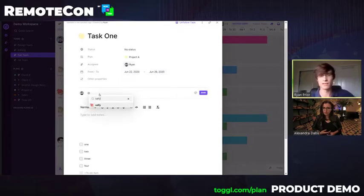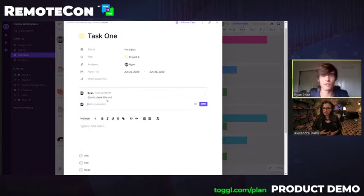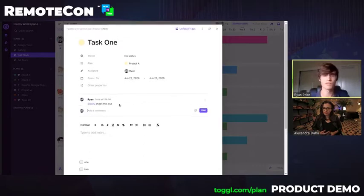So we might want to say, hey, Sally, check this out, and she'll become a follower of this task and get email notifications when anything changes. And then we also have some other properties as well. I think it would be best if we come back to those at the end. So that's the basics of what a task looks like.